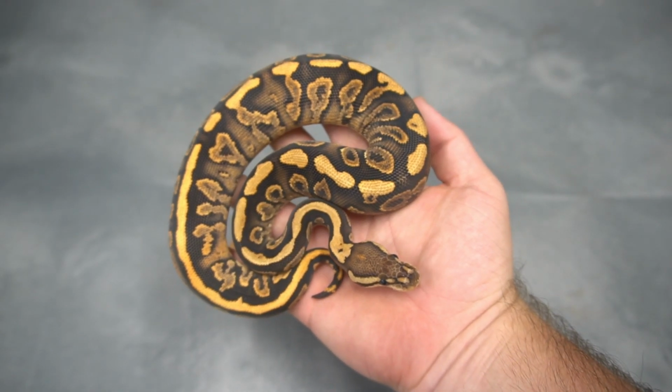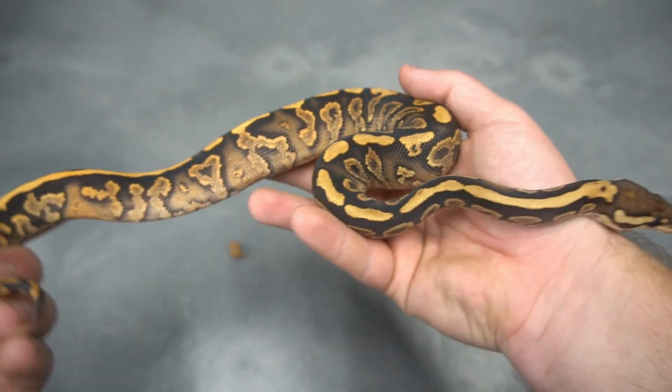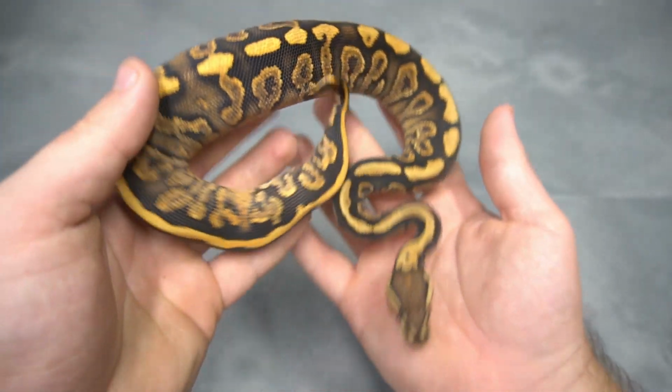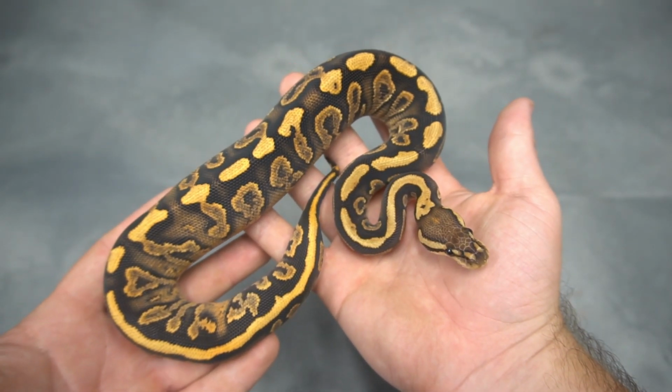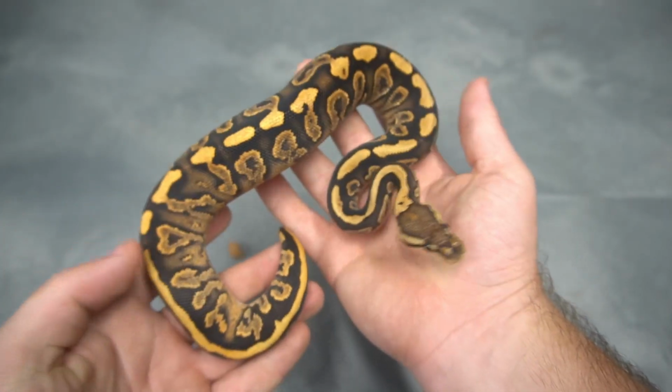Really love the orange. It's just like real true copper orange. It's a very, very pretty animal. Oh, where are you going? So, black pastel, yellow belly, fire, 100% het clown, and man, it could be OD as well.